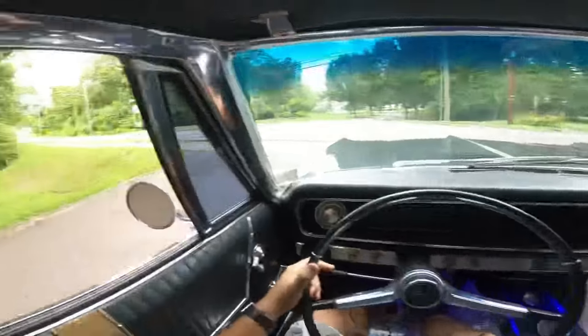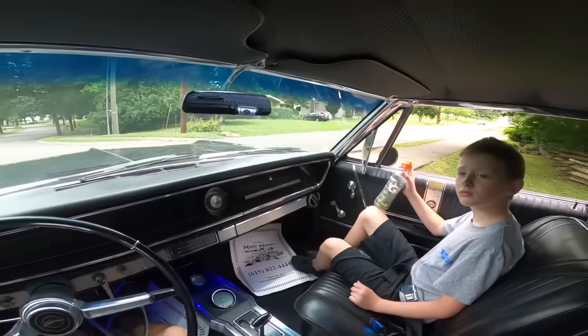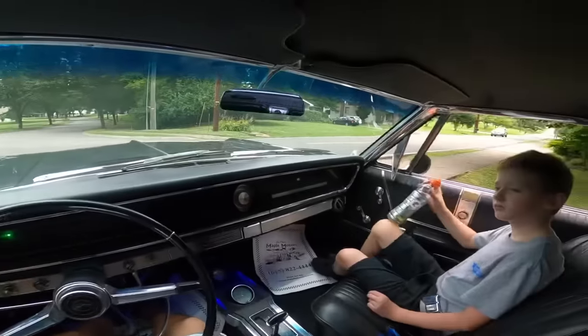But of course, we're heading back to the lot now. When we get there, we're going to be picking out the flaws, looking for chips, scratches, rust.